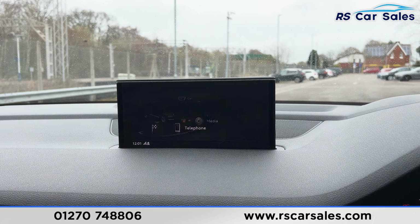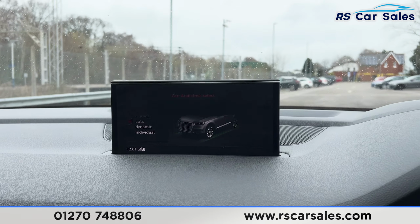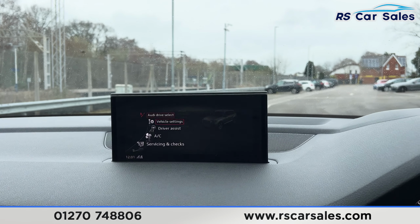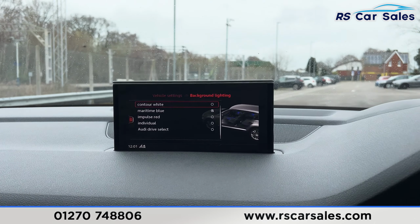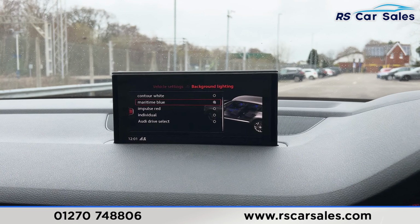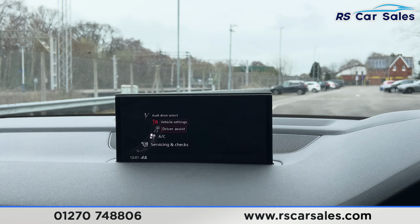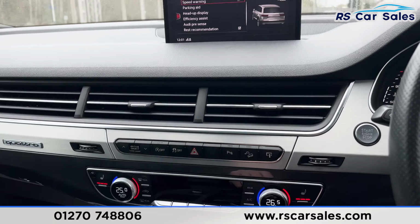If we go back, you go into the car. This is where you find the different drive modes. So as you can see, we have the off-road, efficiency, comfort, auto, dynamic, and also individual. If we go back, you can find the vehicle settings. This is where you can adjust the background or the ambient lighting. As you can see, we have a few colours just there. If we go back again, you find that we have the driver assist, which makes it a very safe car to drive.